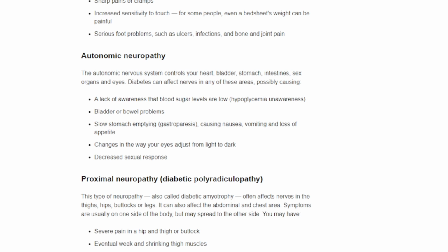Changes in the way your eyes adjust from light to dark. He already has shitty eyesight, so wouldn't surprise me. Decreased sexual response. According to Panda Lee, his dick don't work.